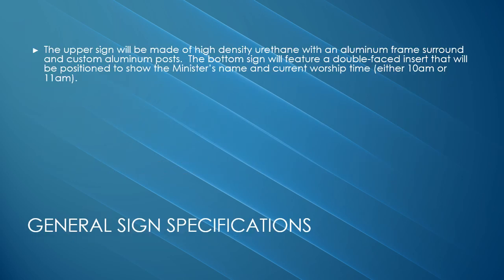So here are the decisions made by the Building and Grounds Committee that apply to all the options being presented today. The sign would have an upper sign and a bottom sign. The upper sign will be made of high-density urethane with an aluminum frame surrounding it, and will be mounted on two custom aluminum posts. The bottom sign would feature a double-faced insert positioned to show the minister's name and the current worship time, either 10 a.m. or 11 a.m. depending upon the time of year.